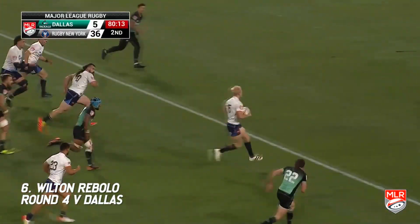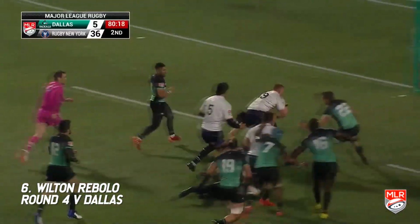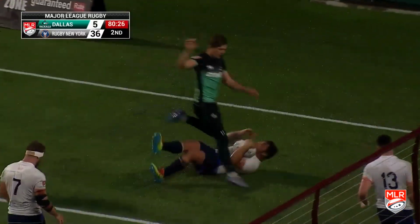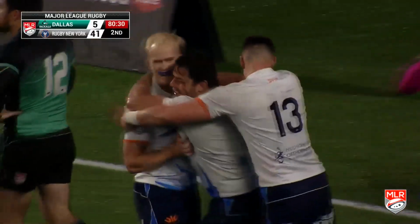Here's Heighton with a burst. He's in the open. He's got a man in Andy Ellis who gets it back to Basser. Basser looking for the try. Here comes Ellis again, diving. Heighton added to it. Wilton Rebolo with a well-earned try. He has more than put in a night's work.